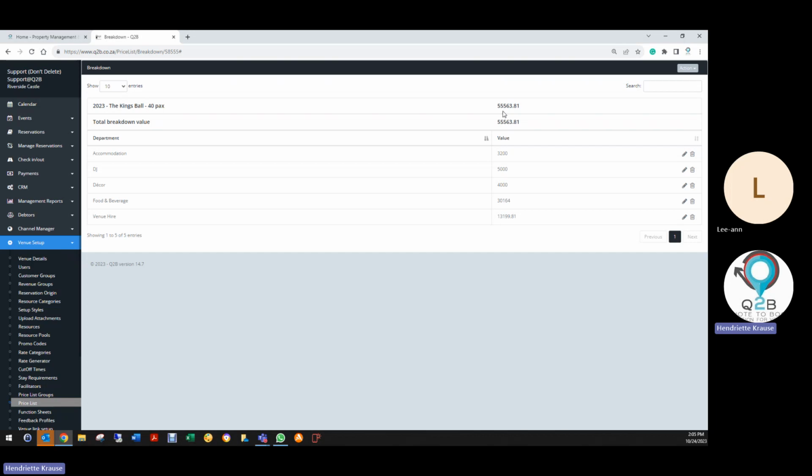So it will break it down exactly to the package price that you've added in here. All your food and beverage are calculated together. All the venue hire is calculated together. And then it will show you the difference here between the packages. When I wanted to create a new food and bev, it said it's already created. So you just have to add on to that package until you make the total amount up. Okay. Do you have another one that you want to do together?